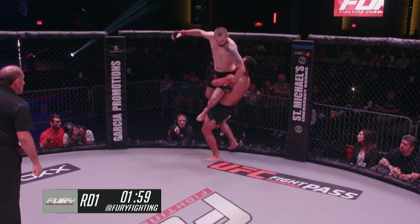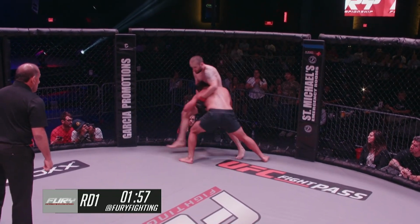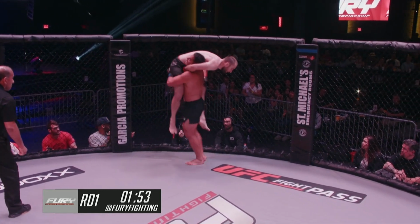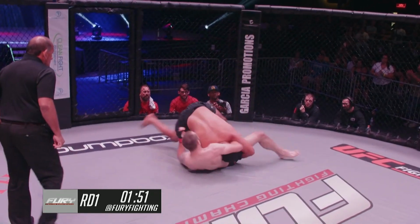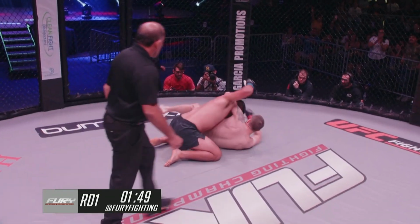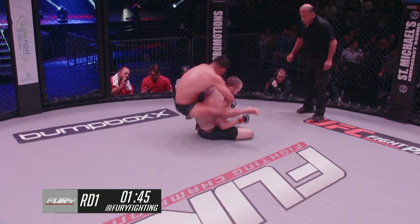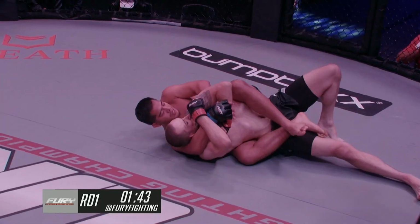Soto on a big high C here, looking for the big drop, but Sheffield's able to plant that foot and keep himself up momentarily. But here we go for a big double, and he gets the dump. Passes into side control here. Anytime you can get your hands together under their butt, that's almost a guaranteed finish.